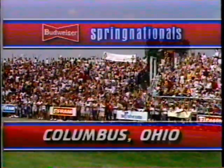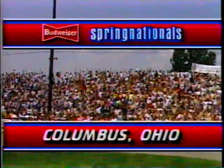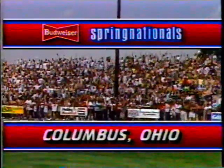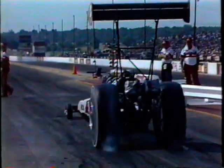Back in Columbus, Ohio, along with 41,000 other drag racing fans for the Budweiser Spring Nationals. We're ready for the semifinal round in Top Fuel. And Darrell Gwynn rolls out to face Dick LaHaye. Now remember, Gwynn got here as a result of facing Shirley Muldowney. And so Gwynn is ready to roll as he begins the process toward this run.